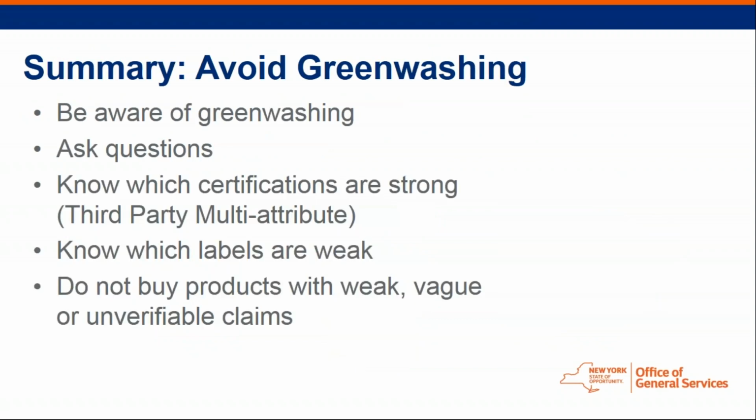And so to summarize, you want to be aware that greenwashing exists. There's actually quite a bit of it out there, probably more than you would think. And you want to look at labeling with skepticism. You want to ask yourself if the claim makes sense and if you can verify it, and whether it's a strong or a weak claim. And you want to know which labels are considered the strong ones and which ones are the weak, and then avoid the products that have the weak, vague, or unverifiable claims.